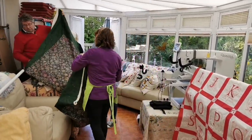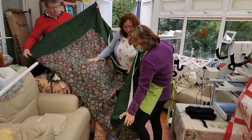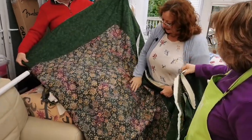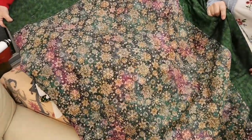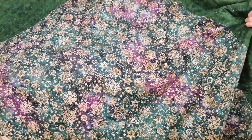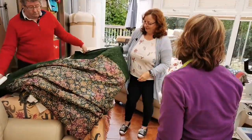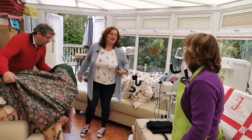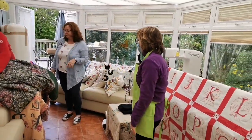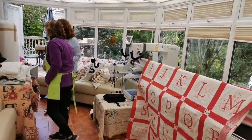Oh, I'm quite pleased. This backing was a bargain bucket end of roll in John Lewis, but it's really nice. I was really chuffed when I found that one. That's worked really well, hasn't it? I find it a challenge to try and make a large quilt with my bargain buys, and to use up those purchases in a way that makes the best use of that fabric. And with a Christmas quilt, that's perfect.